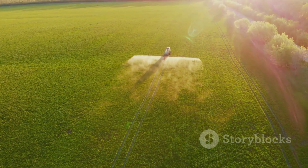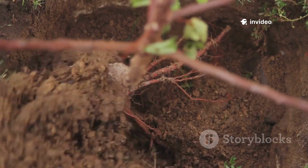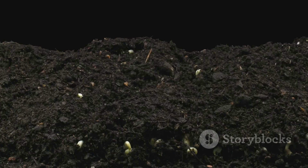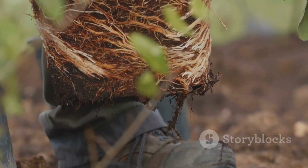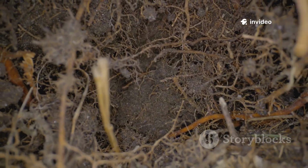Here's the catch. The air around us is packed with nitrogen, about 78%, but plants can't use it in this form. It's like having a full tank of gas locked with no key. That's where legumes step in. Beans, peas, and clovers team up with special bacteria in their roots. These bacteria unlock the nitrogen, turning it into forms plants can use: ammonia and nitrates. It's free fertilizer, made right under your feet.